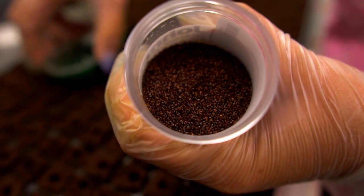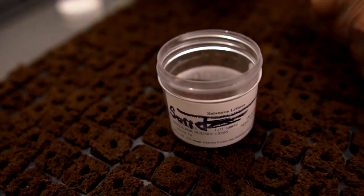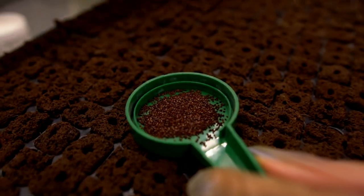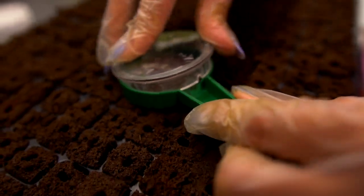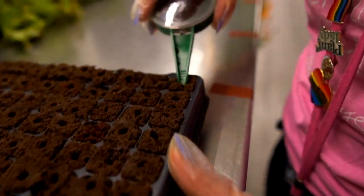Wow, look at that. So we have this little tool instead, which makes things go way faster. A quarter of the size of a sesame seed. Yeah. Cool. So just put them in this little tool, put it on the second setting, and then we can just tap them in.